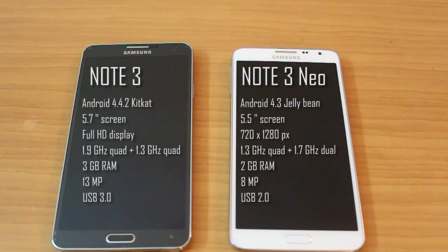The Neo comes with Android 4.3 Jelly Bean and, of course, upgradable to KitKat. It's got a 1.3 GHz Quad Core running with a 1.7 GHz Dual Core and 2 GB RAM, whereas the Note 3 has a 1.9 GHz Quad Core with a 1.3 GHz Quad Core and 3 GB of RAM.